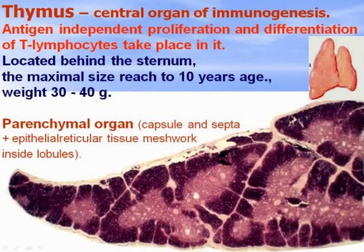It is a parenchymal organ covered by a capsule and connective tissue septa, which divide the organ into lobules. That is its stroma. Another stroma inside lobules is composed of epithelial reticular tissue. Every lobule contains the peripheral darker part, cortex, and central lighter part, medulla.